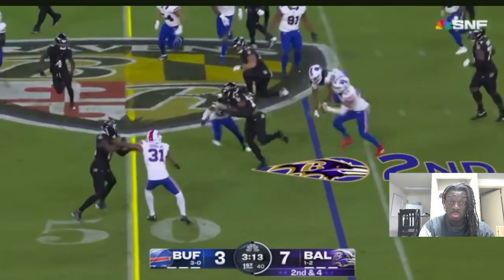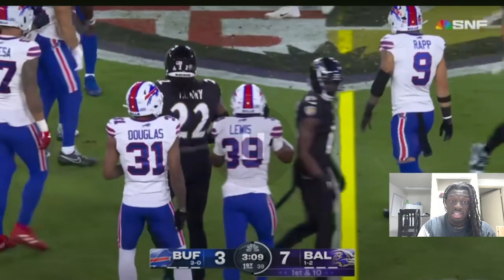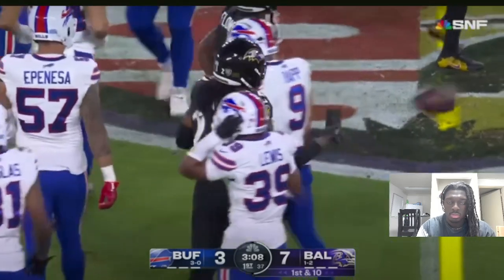Henry, a good first block. Then got through a tackle and got the first down. Oh yeah, definitely going to feed Derrick Henry, bro. He's hot right now. He's hot. Or Cam Lewis brings him down.